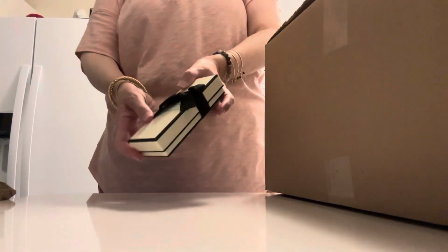Okay, so now what I got from Nordstrom's. So I picked up something from Nordstrom's that wasn't part of the sale, but it was just a fragrance that I wanted.